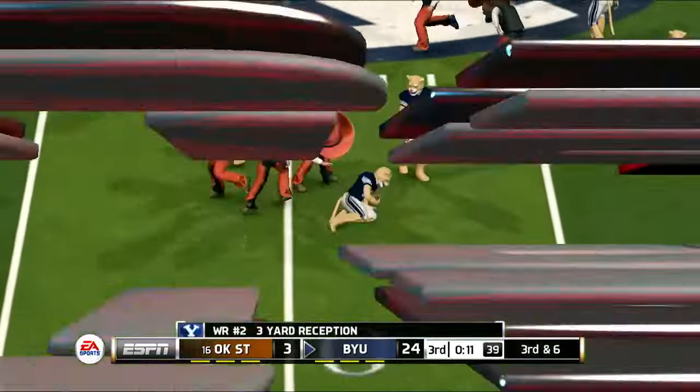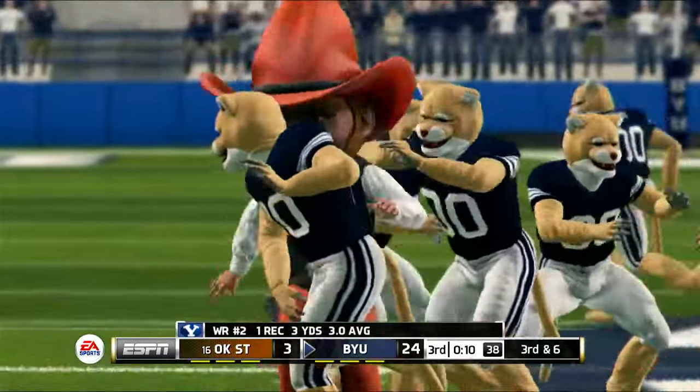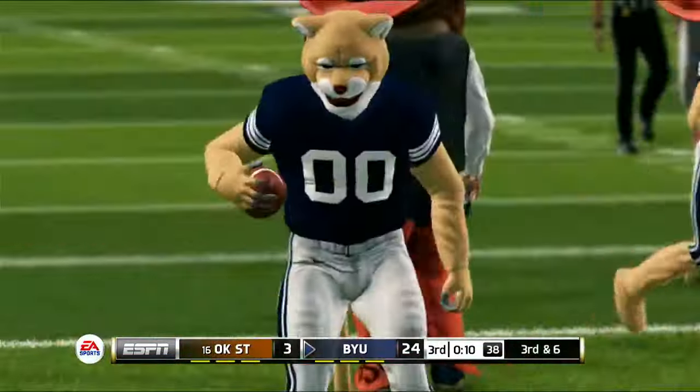Completes it, and he's hit hard immediately. Nothing going on that play. Well, here I think the quarterback needs to be a little bit more patient in the pocket. That way he can allow his receivers to get downfield a little bit before he throws it.